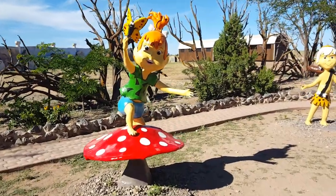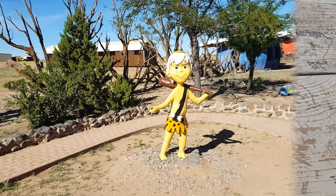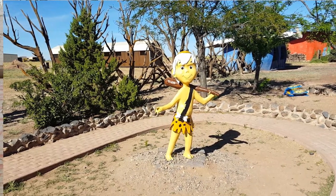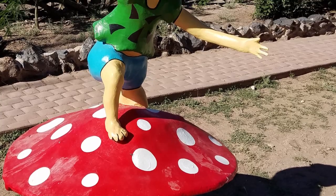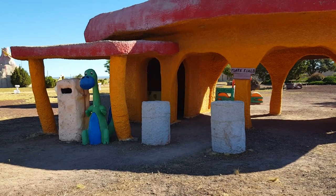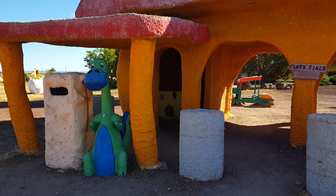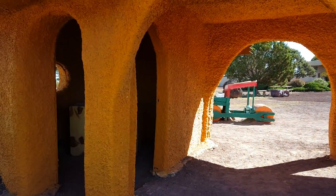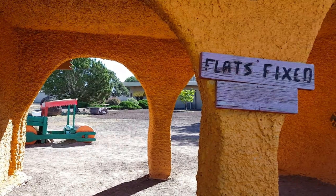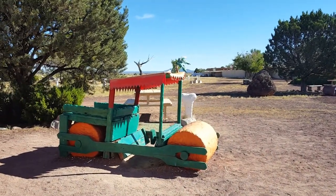And here is Pebbles and Bam Bam. How cute is this? This is adorable. This is their little gas station. And the Flintstone car.